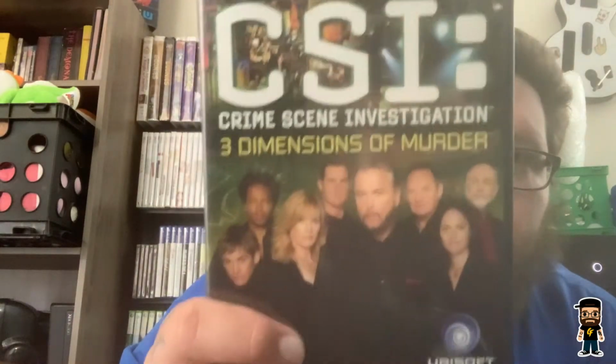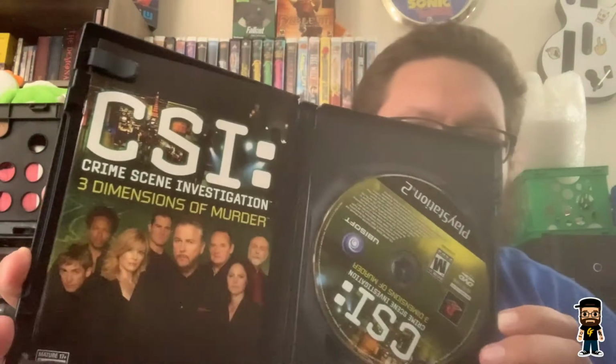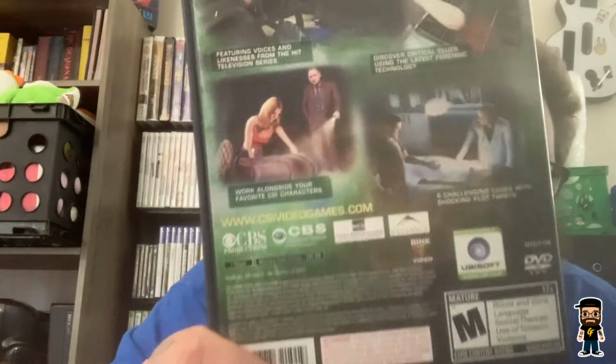And then also found this for $1. CSI. Pretty excited about that. It is also complete. And the disc on it is in perfect shape. I don't even see a single mark on it, so that's awesome. 3 Dimensions of Murder. Pretty excited about that one. I've never seen this, so I picked that up for $1. Can't really go wrong with that.